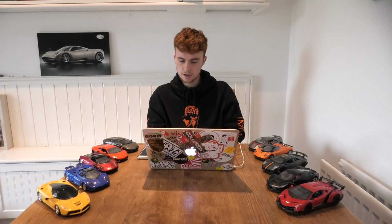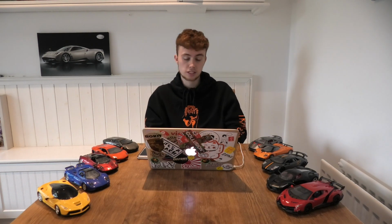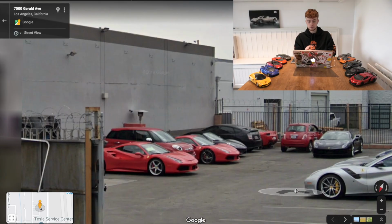Another one I managed to find was another Ferrari TDF in the car park. I found so many TDFs, it was actually so sick. But here is a Ferrari dealership.